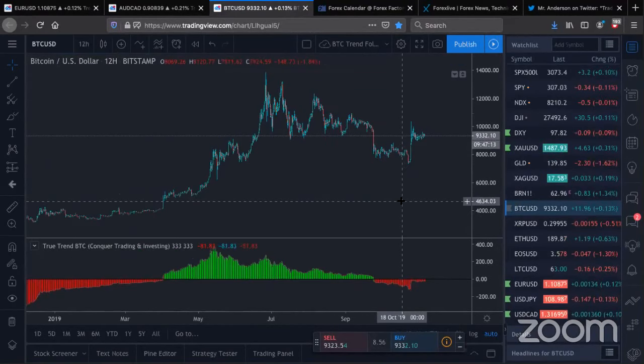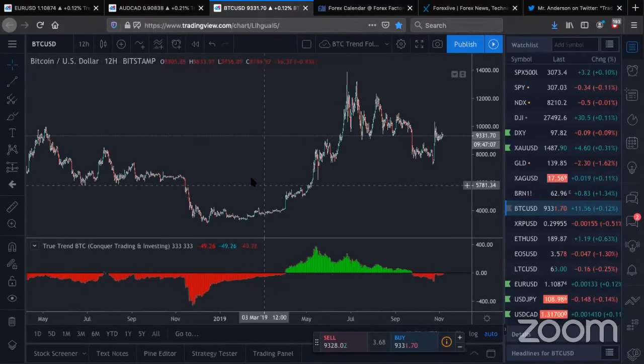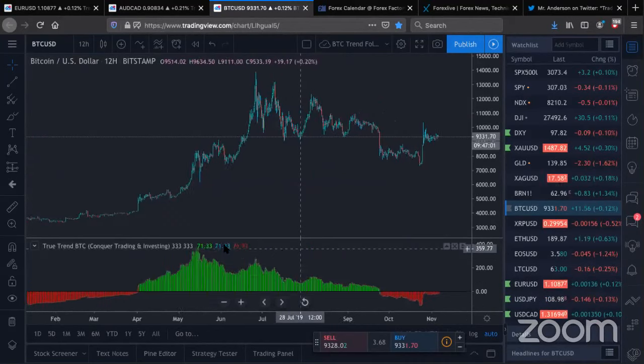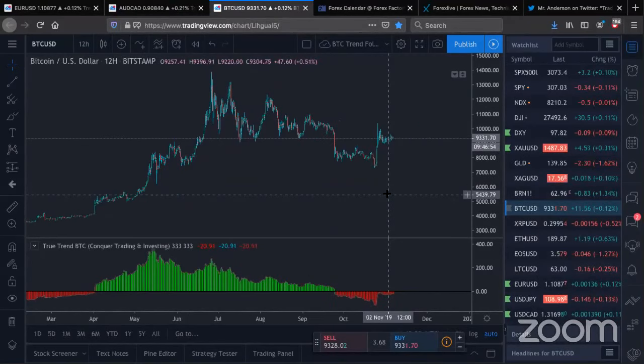every time this true trend with the Bitcoin settings does take a crossover. The idea here is to be holding Bitcoin when it is trending up and on the sidelines when it is trending down. Therefore, you are only holding Bitcoin as it's really making moves up. And by doing this year over year, you could accumulate a lot of Bitcoin.